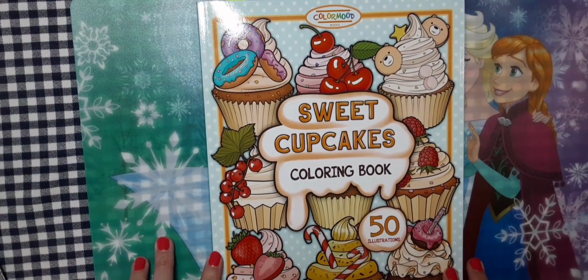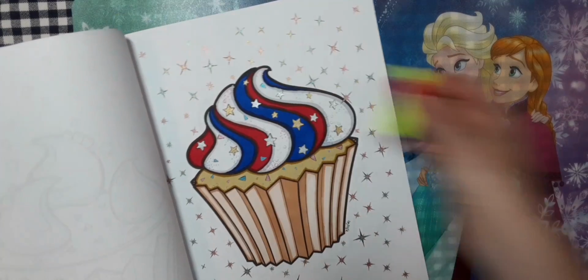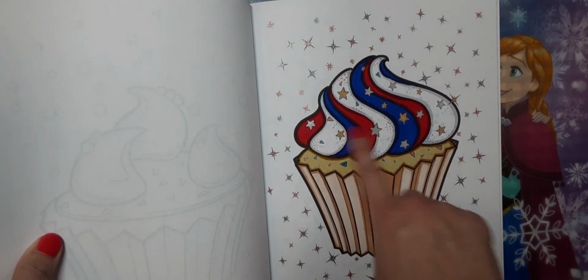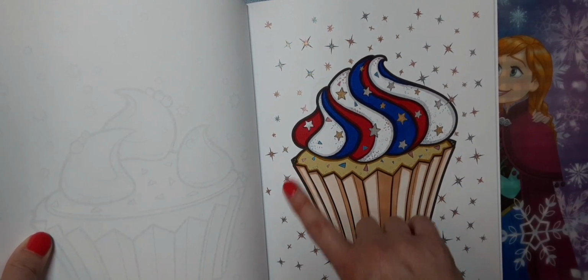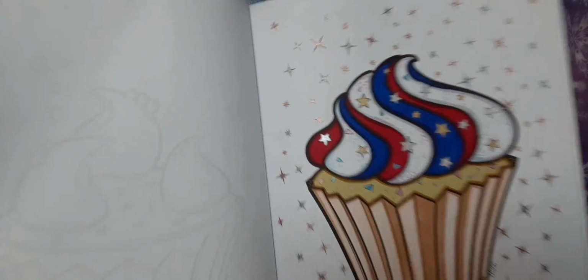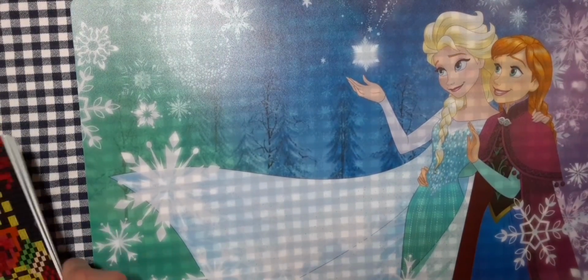Another one out of Sweet Cupcakes by Color Mood. And I did this one for the 4th of July with my Ohuhu brush markers. And I think it was all markers and my Jelly Roll gel pens. So yeah, it looks like a yellow cupcake with some nice 4th of July frosting on there. Does not look yummy. You can see how they sparkle. Got 3 more here left to do.